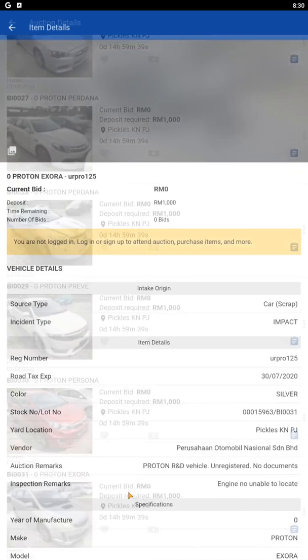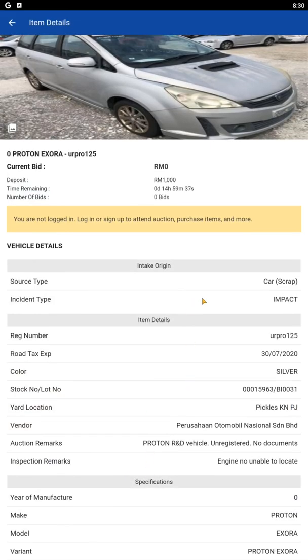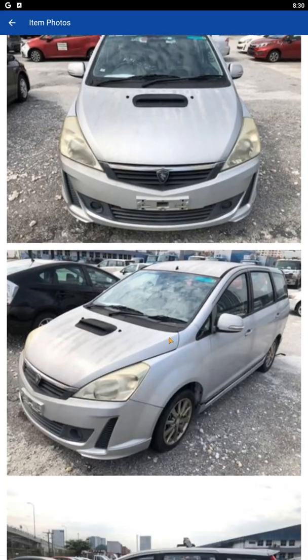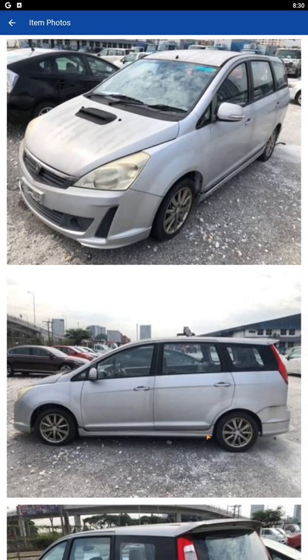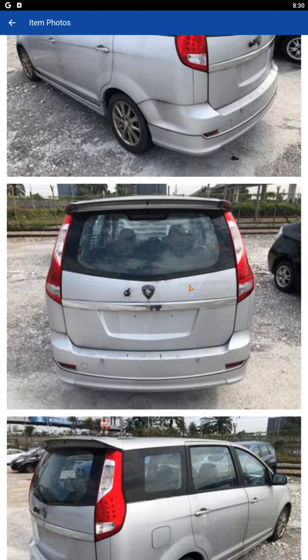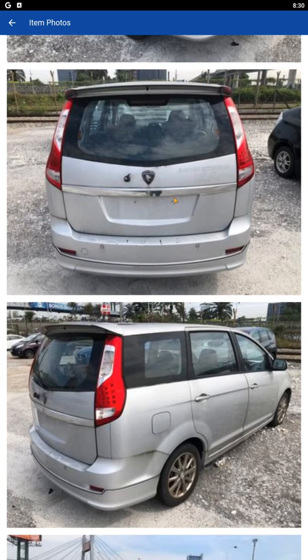So this is a Proton Exora, and it's got a hood scoop, and it also has these 2015 wheels. But what's most interesting is that this boot lid has the remnants of EV. You can barely make out EV over here.